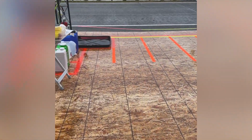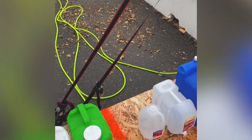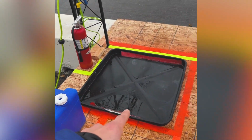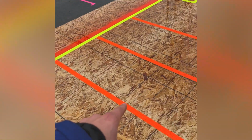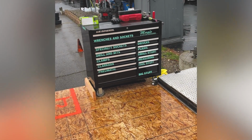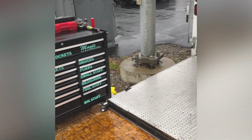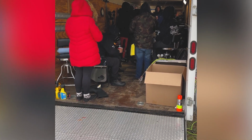And as we move back, here we go with the deck. All set up, marked out with our absorbent water, tray for the fuel jugs, crew lanes, 2 wheels and a jack marked, and then our trackside tool set.